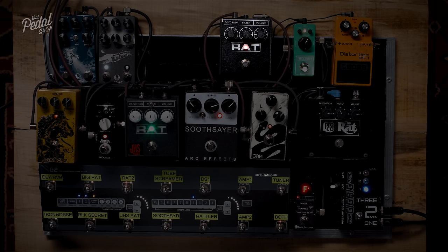This is the Soothsayer from Arc-Effects. This is a really popular one. When I was doing some research, people were saying, you've got to try this one. It's really great. Now, it does have a bunch of dip switch options on the inside. However, we're just going to go with the way it comes. Presumably, what do they control? They're just different levels of gain. So dip switch one is a high low gain switch. Dip switch two. Oh, sorry.